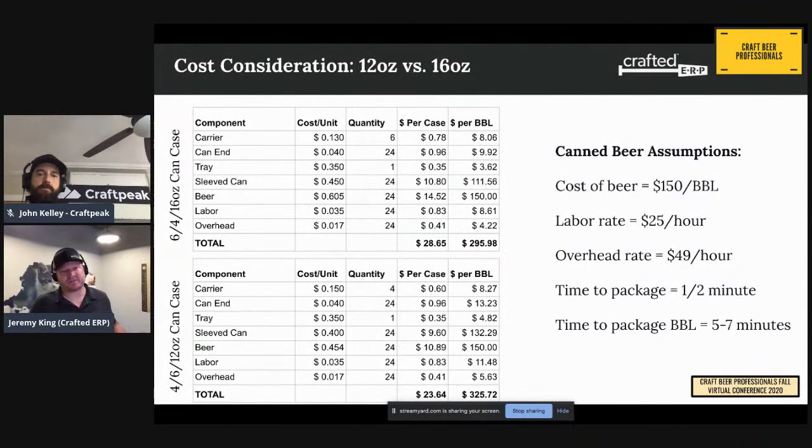So first and foremost, we've got to look at 12 ounce versus 16 ounce. The top analysis here, you can see, is a 6-4-16. So 6 4-packs of 16-ounce cans, and this is not necessarily a 12 times 24 equivalent. This is a case that is 24 cans of 16-ounce beer. The lower one is going to be our traditional 4-6-12 pack, so 4 6-packs of 12-ounce beers. Similar assumptions that we're utilizing on this.